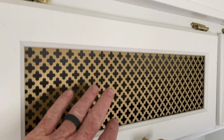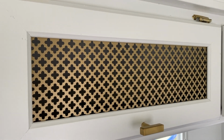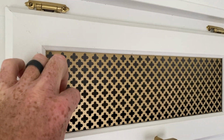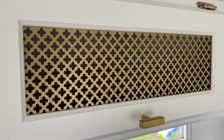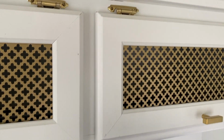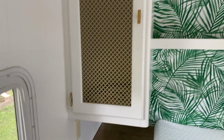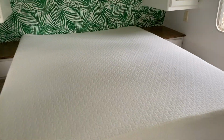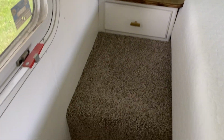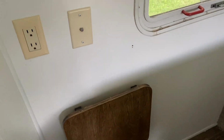And we removed the glass out of all of the cabinet coverings and storage coverings that had glass in there, and replaced it with this metal, it's almost like a furnace screen. I can't exactly remember what it was called. We bought it at Home Depot, cut it to size, and then installed those on those two above the couch, and then in here in the bedroom as well, just to give that a little bit of a unique look. And again, wallpaper on the back, new mattress, new tops for these little countertops, and I put new carpet in. The little side table here for a TV or whatnot has been replaced as well.